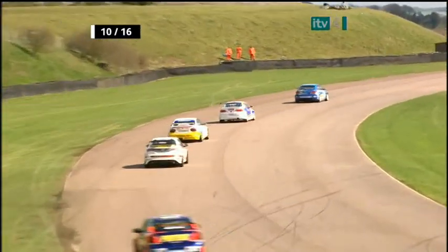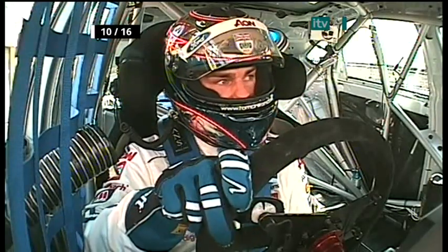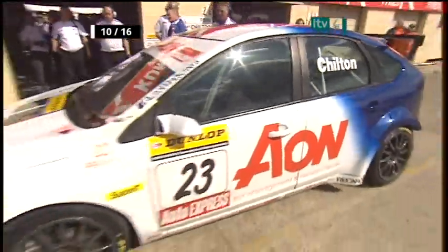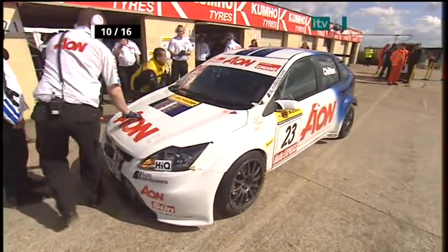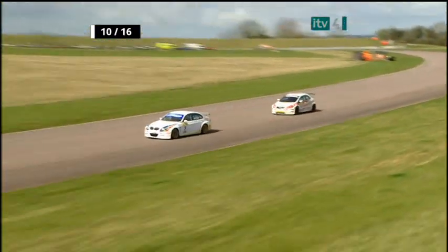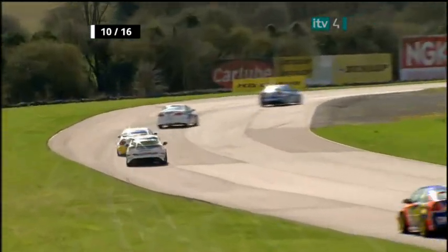Where is Shedden? He's in 10th place, so his teammate, Tom Chilton's in trouble in the pits. So something's happened there. Don't quite know what's gone on. Not looking like a tyre problem. No, but you know, there was a lot of damage to the front of that car in the first race, and it wouldn't surprise me if something is awry underneath that perfect looking bonnet, but it may not be all correct underneath. No, it did hit the tyres hard, launched itself up over the tyres down at this section of circuit.